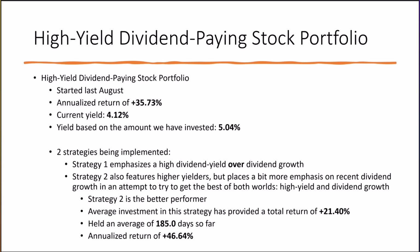The average investment in strategy 2 has provided a total return of 21.4% and has been held for an average of 185 days so far, which is an annualized return of 46.64% using Excel's rate function. Now, it's not likely that the portfolio can keep up an annual return that high since stocks historically average 9 to 10% per year.